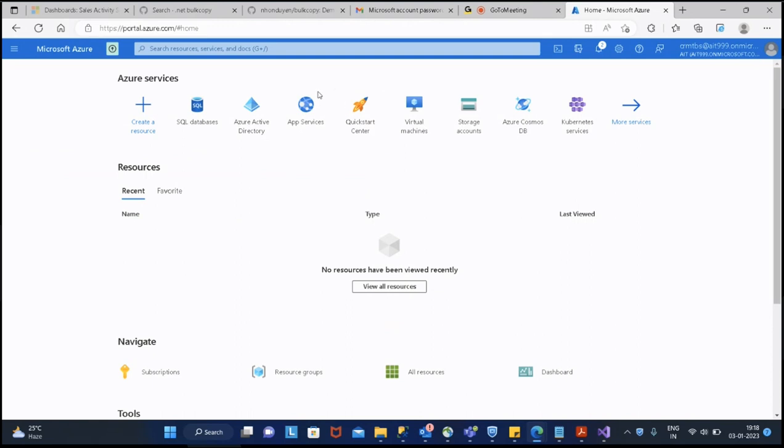Only two things are important: app services and Azure Active Directory. Azure Active Directory maintains the services, and app registration registers our app to access, which will give you the client ID and client secret. Only these two. People ask only these two interview questions, only these two areas. Try to get knowledge on them: one is Azure Active Directory, and the second is app registration. The rest, we don't need.